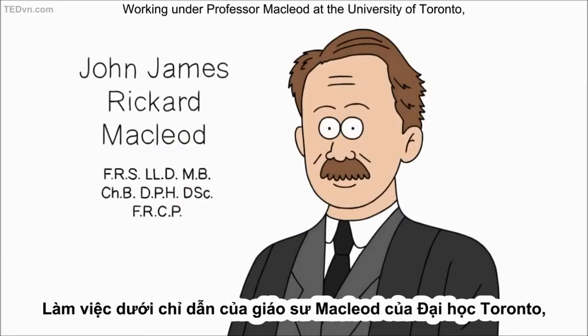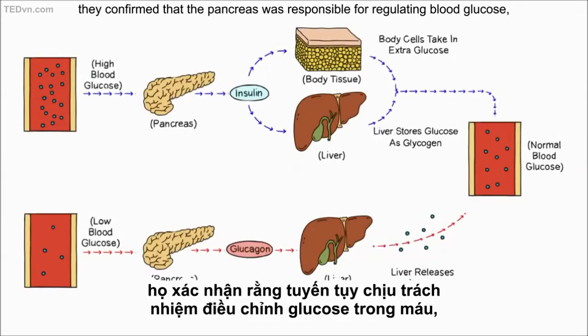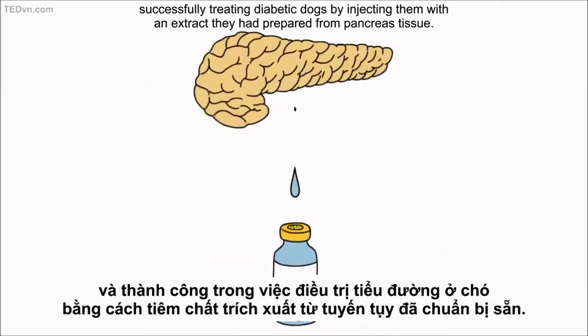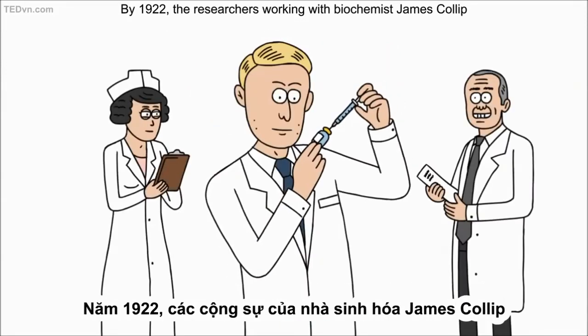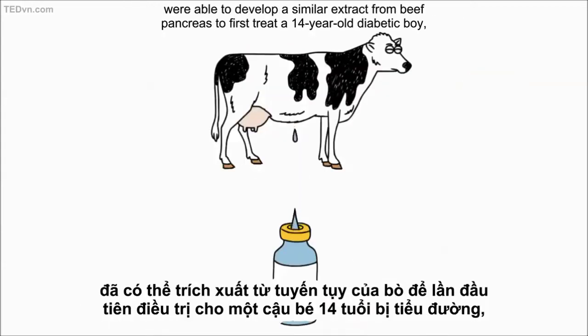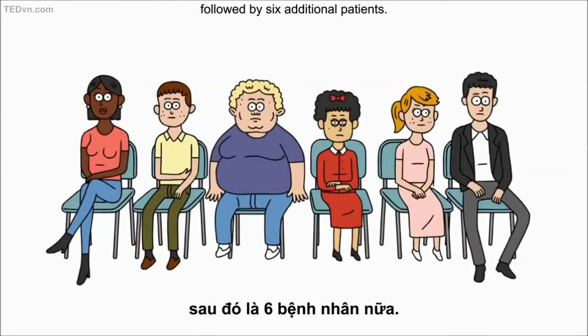Working under Professor McLeod at the University of Toronto, they confirmed that the pancreas was responsible for regulating blood glucose, successfully treating diabetic dogs by injecting them with an extract they had prepared from pancreas tissue. By 1922, the researchers working with biochemist James Collip were able to develop a similar extract from beef pancreas to first treat a 14-year-old diabetic boy, followed by 6 additional patients.